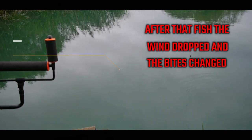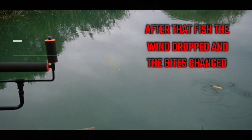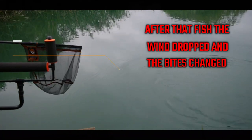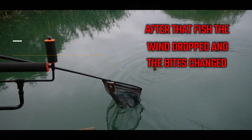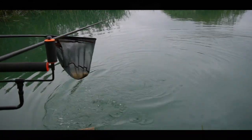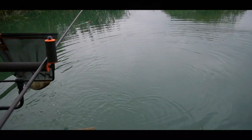A little bit bigger. Oh, I'm a five. Right, let's get a look at this crucian.